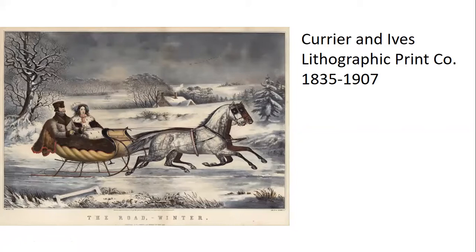Today, we will be learning about the American printmaking company, Currier and Ives. Currier and Ives was founded by Nathaniel Currier and James Merritt Ives and was the most successful lithographic company in the United States, operating from 1835 to 1907. The Currier and Ives Company was located in New York City, right here in New York State.